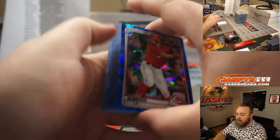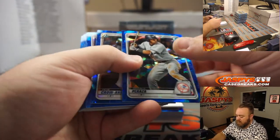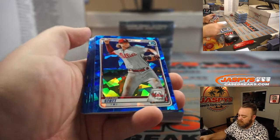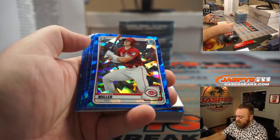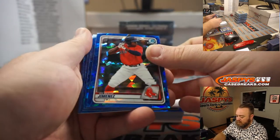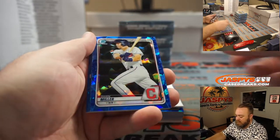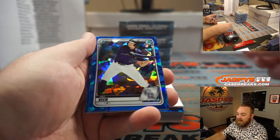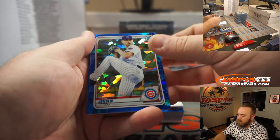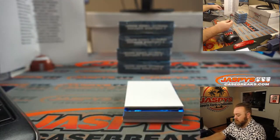Austin Hendrick for the Reds. Joshua Browning. Oswaldo Peraza for the Yankees. Pete Crow-Armstrong, Mets. Good one, Brian Holding there. Bryson Stott for the Phillies. Jackson Miller for the Reds. Jackson Rutledge for the Nationals. Gilberto Jimenez for the Red Sox. Ronnie Mauricio for the Mets. Nick Hulscher for the Rays. Owen Miller for the Indians. Zach Veen, that's a good one, for the Rockies. Henry Benson. Ryan Jensen for the Cubs. Nick York for the Red Sox. And Geraldo Perdomo.